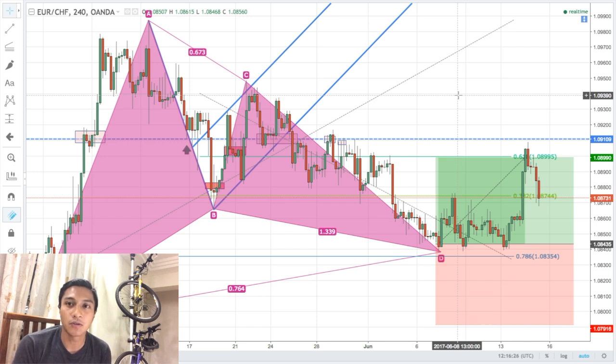I will be looking at two trades that I took this week. One losing trade on the euro franc, and also a trade I took yesterday, a flag pattern trade, which I took profits for about 38.6 pips, if I'm not wrong. So without further ado, let's look at the first trade that I took.